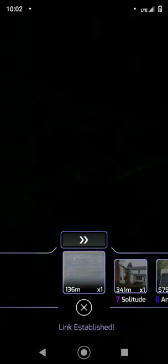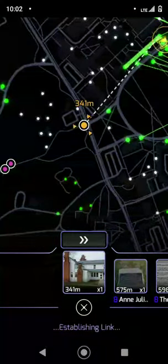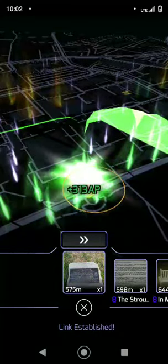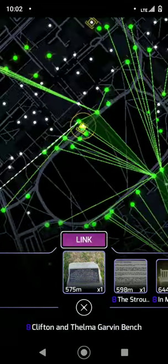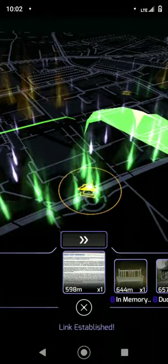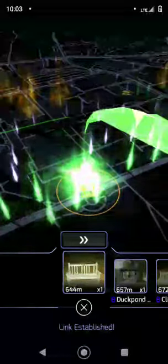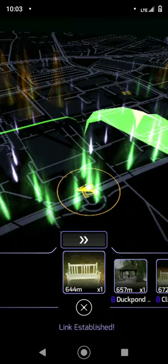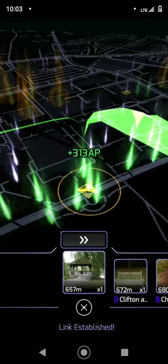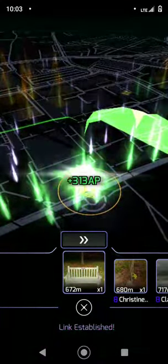Portal link established. Field established. Excellent work. Link detected. Establishing portal link. Portal link established. Excellent work.